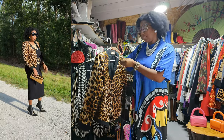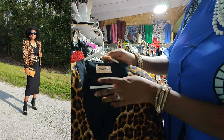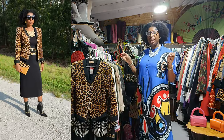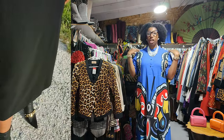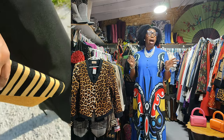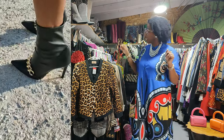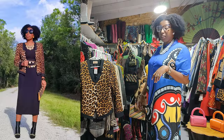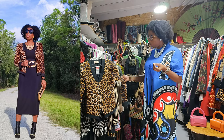Gorgeousness. $7.99 at Goodwill, $7.99 from Homeland. Shoulder pads. This is a little bit snugger than what I usually buy, but sis, it fits just right in the shoulders, and I will manage. I will definitely manage. I had to get it, and I got it. Oh my gosh, sis, the quality of the piece, the quality.